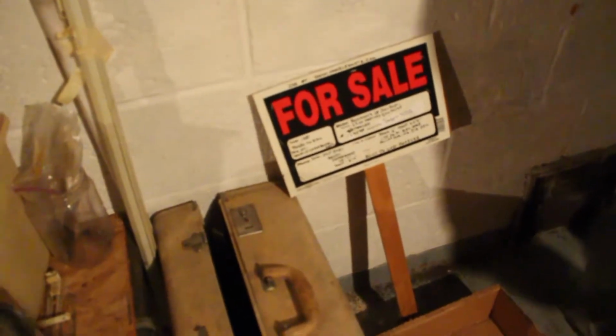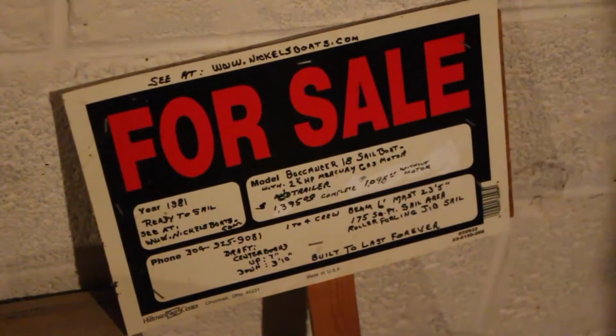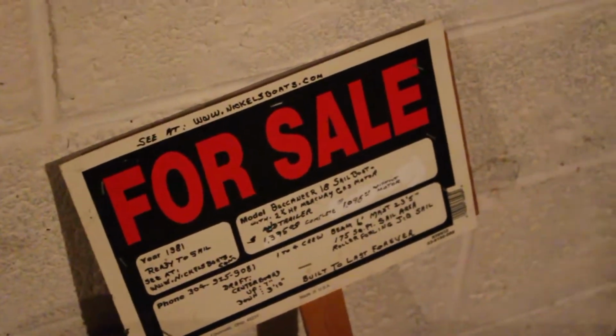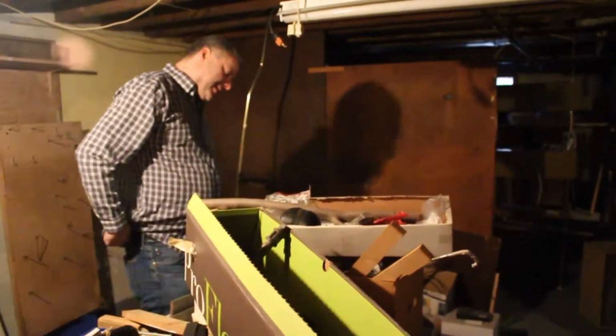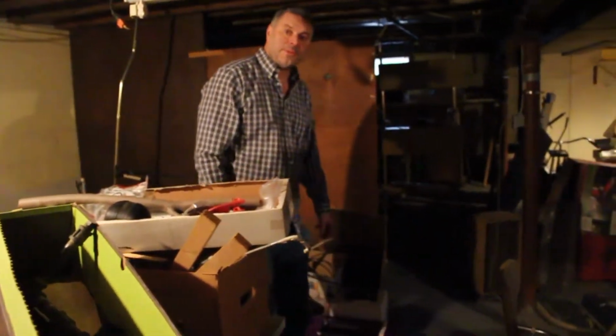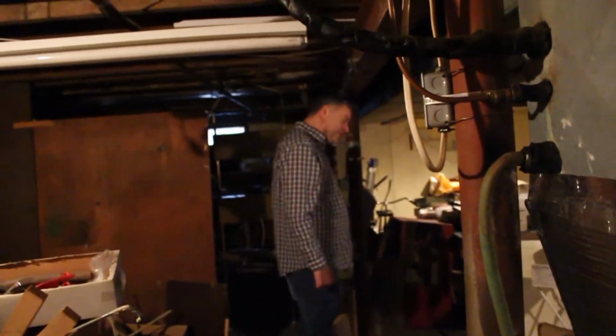And here's a for sale sign. Let's see if it's for this house. Oh no, they were trying to sell some sailboats. I was hoping we'd see what the value of the house was. This house should appraise for about $150,000 if it was fixed up. So if I redid the kitchen, which would cost $10,000 to $15,000.